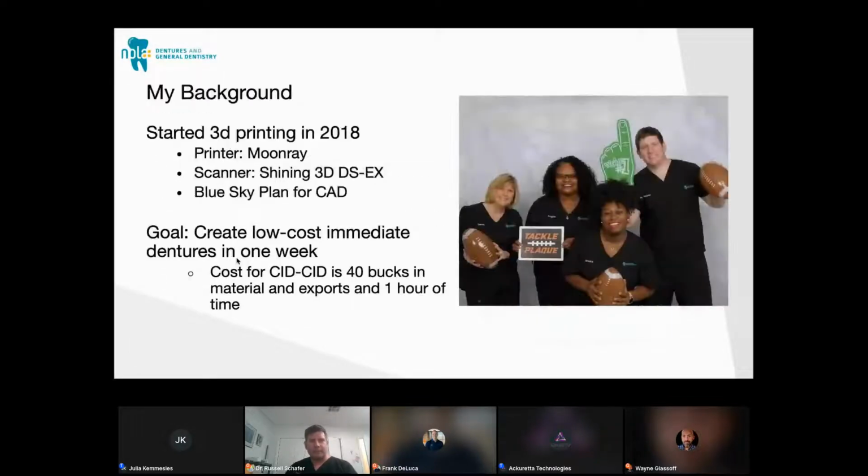My background: I got started in early 2018. I remember Corey Glenn, one of my mentors, talking about how Blue Sky Plan was going to start doing dentures. And I said, man, this would solve a problem for me. What I got into it for was being able to do a low cost immediate denture in 1 week. It was nice to be able to do an upper and lower immediate denture for $40 and maybe an hour of time.